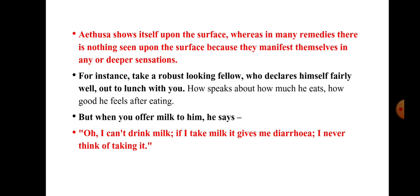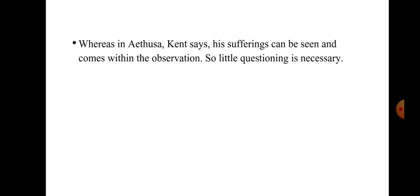So here the remedy will change. The remedy here is Natrum carb to be given. In this way the sentence means, in many remedies there is nothing seen upon the surface because they manifest themselves in deeper sensation. Whereas in Aethusa, Kent says his sufferings can be seen and come within the observation. So little questioning is necessary. Within a little questioning itself, by observation itself, you can prescribe Aethusa.